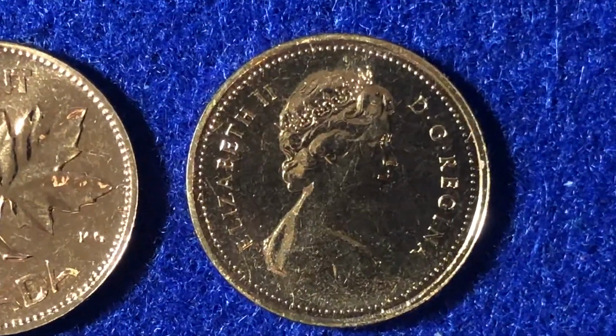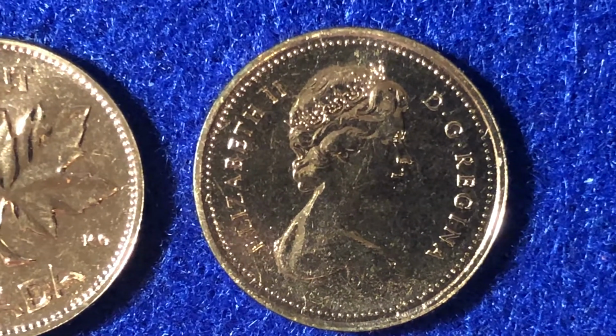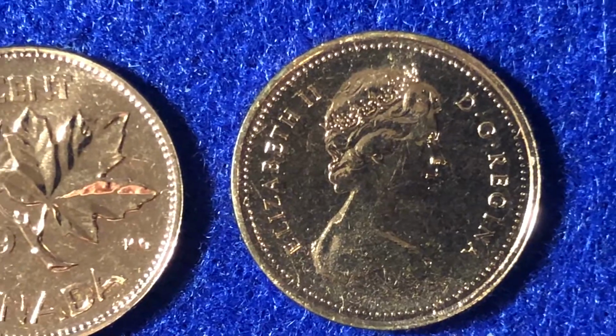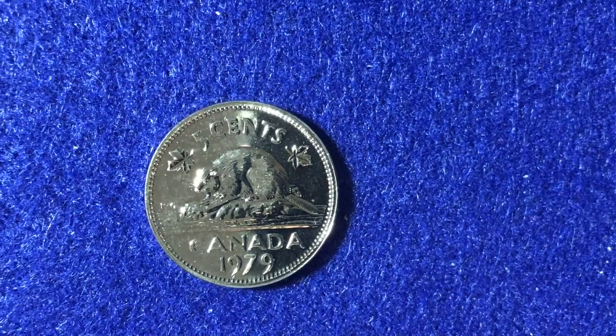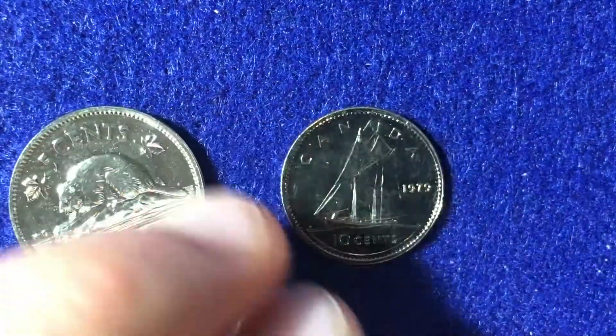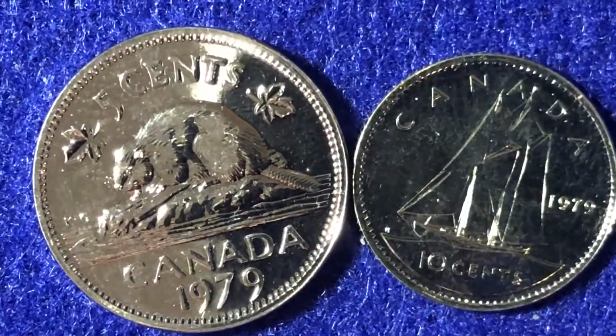Here's a nice look at the obverse, and from now going on out, we'll focus more on the reverse side of the coin. So that was the penny. Now we're on to the nickel. I'll put the nickel on the left and the dime on the right so we can look at both of these. We'll zoom in and get a nice good look at them.